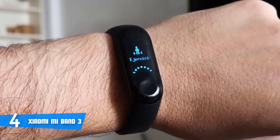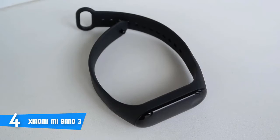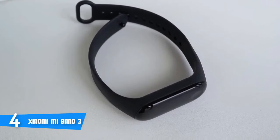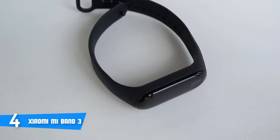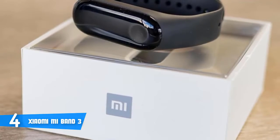Another important feature is the lithium metal battery, which can handle up to 20 days of usage. Considering this, we can safely say that this product surpasses many of the other competitors at this price range. What I really like about this tracker is that it's waterproof, which means that you can use it in water or in different weather conditions and it won't be an issue.